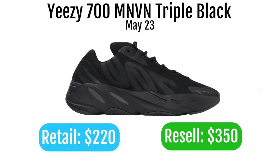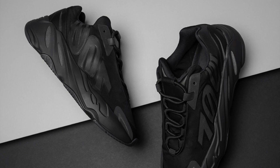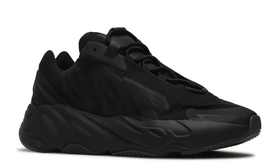Next up, we got the Yeezy 700 MNVN Black. These already dropped, but they're going to be restocking on May 23rd. The retail price of these is going to be $220, and they should resell for around $350. This is a really clean colorway, and since it was such a limited release the first time, the price for this is going to be really high, and it definitely is going to be a really good coppable item.